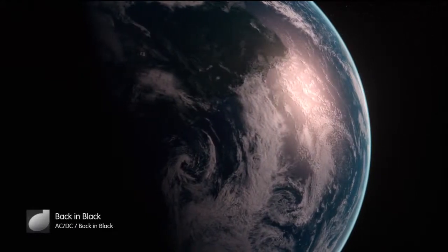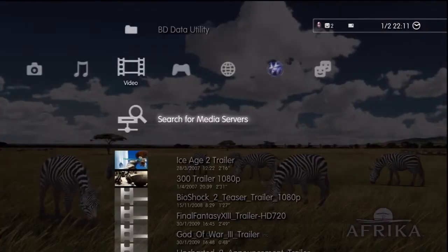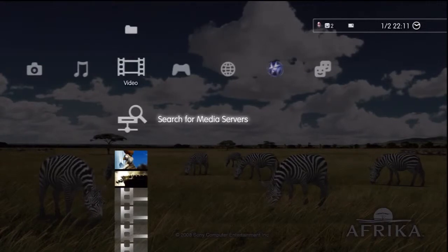I also have to give the PS3 a small compliment for music visualizations, which are subtle and easy on the eyes. Which I can't say about the Xbox 360's almost epilepsy-inducing graphics. But a major benefit to the Xbox 360's music playback is the fact that you can play music in-game in every game.